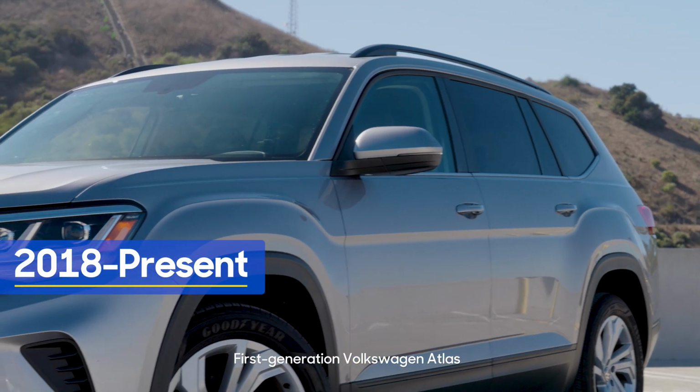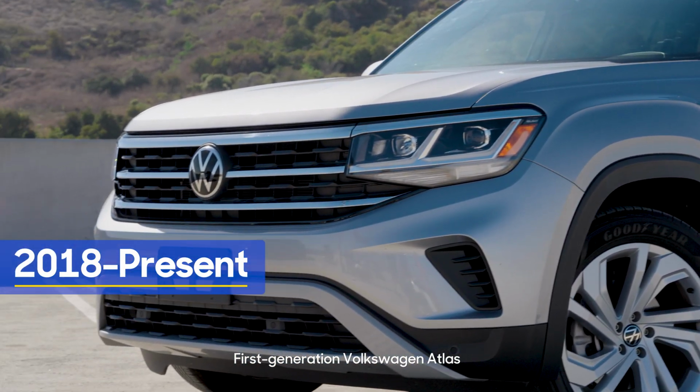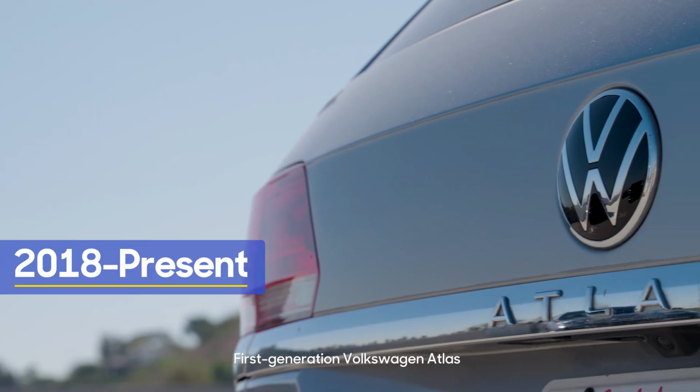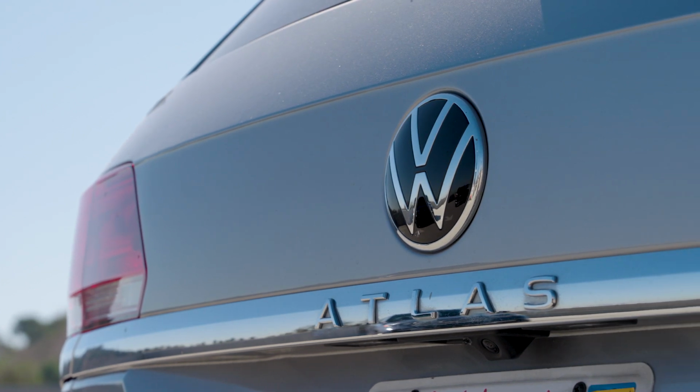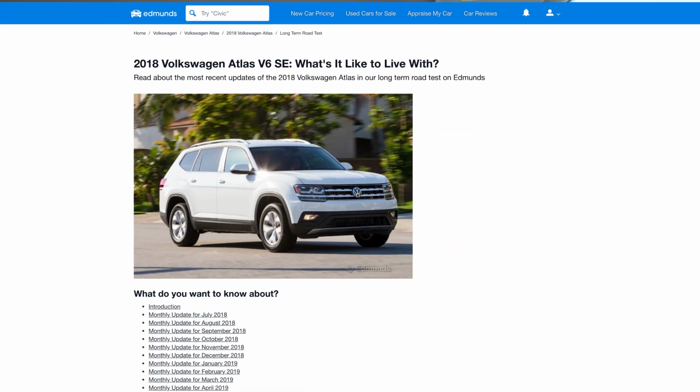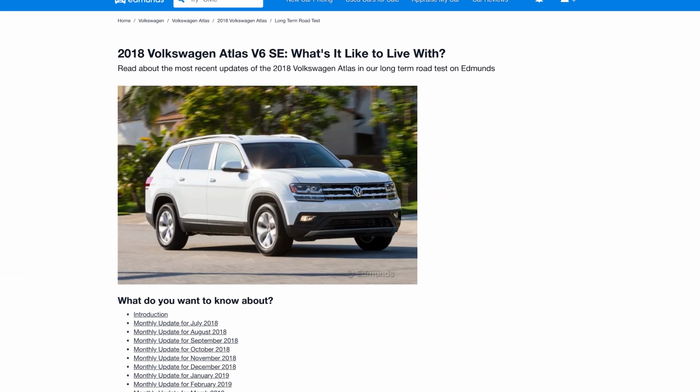It's VW's first 3-row SUV, which debuted back in 2018. And you know what? You can save a little bit of money by going with a 2020 or older model, since they refreshed the styling for 2021. We own an Atlas like this as part of our Edmunds long-term fleet, where we own a car for 2 years and drive it for 20,000 miles to see what it's really like to live with.